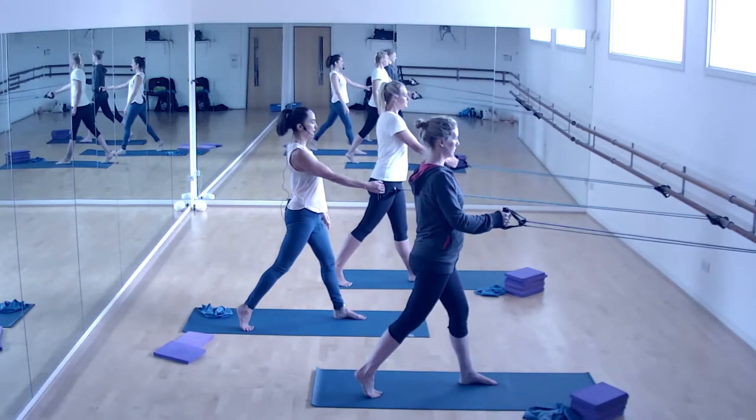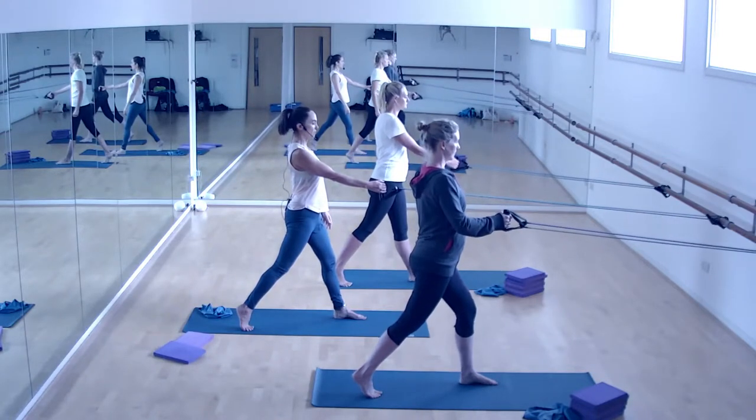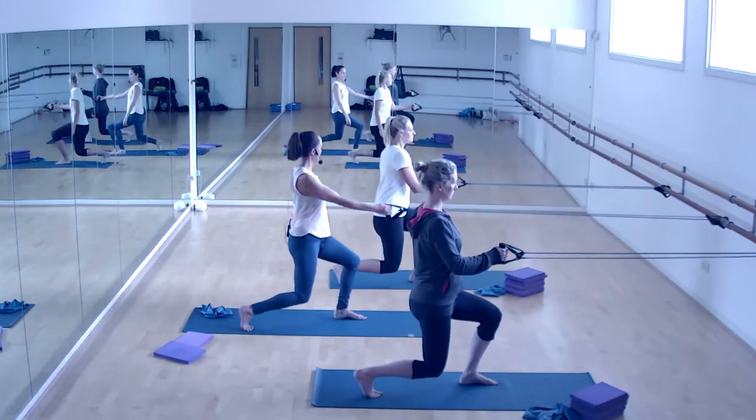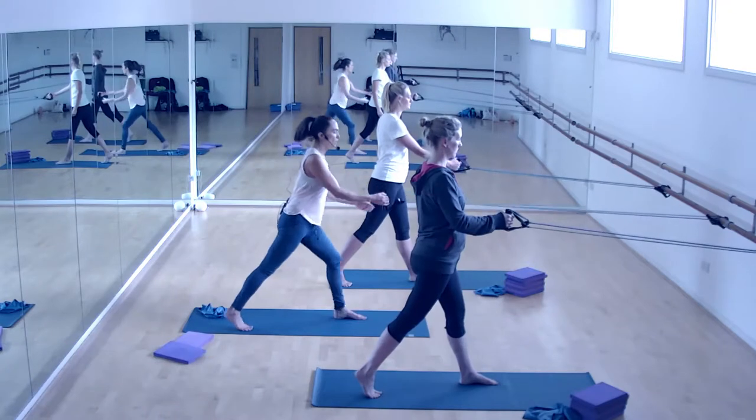Take a breath. Inhale, exhale. Squeeze your buttocks, lift up through your pelvic floor, lower down. And then inhale, exhale, and lift back up. Or you do that in one breath. We're going to change sides now.